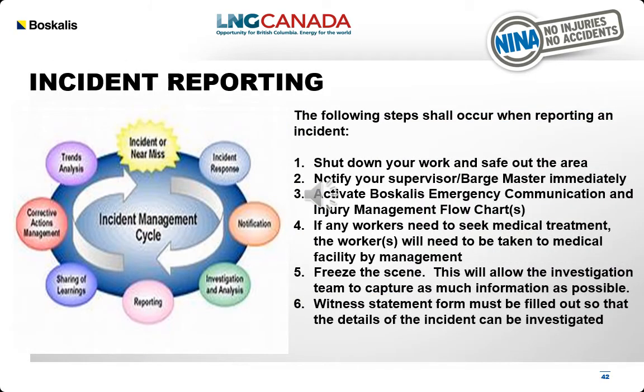Incident reporting. The following steps shall occur when reporting an incident. 1. Shut down your work and safe out the area. 2. Notify your supervisor or barge master immediately. 3. Activate the Boskalis Emergency Communication and Injury Management Flowchart. 4. If any workers need to seek medical treatment, the worker or workers will need to be taken to a medical facility by management. 5. Freeze the scene. This will allow the investigation team to capture as much information as possible. 6. Witness statement forms must be filled out so that the details of the incident can be investigated.